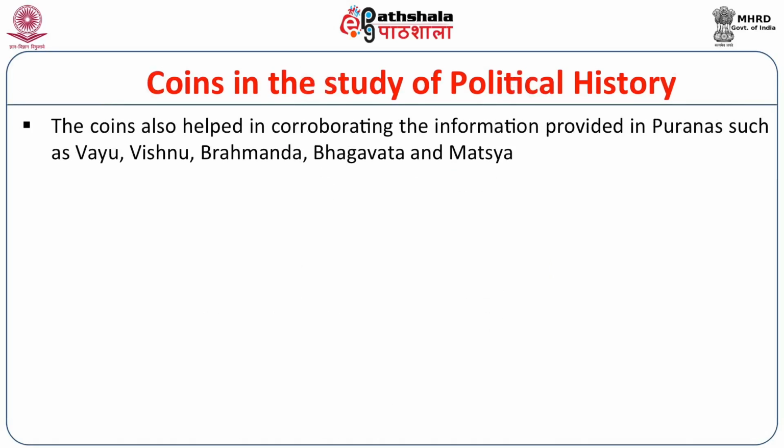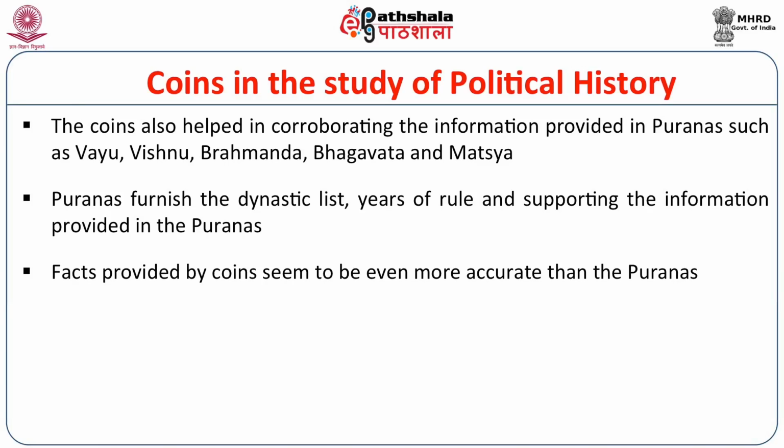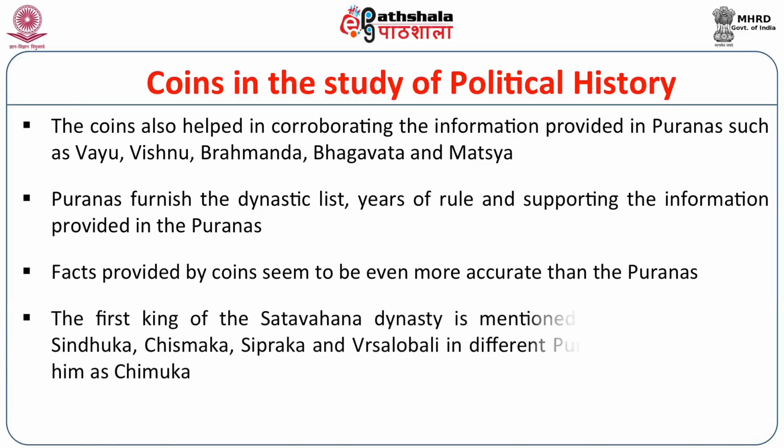Both have the symbol of an elephant facing left, and the legends Chimukha Satavahana or Siri Chimukha are written on the coins. The coins also helped in corroborating the information provided in Puranas such as Vayu, Vishnu, Brahmanda, Bhagavata and Matsya. These Puranas furnish the dynastic list and years of rule, and the facts provided by coins seem to be even more accurate than the Puranas. The first king of the Satavahana dynasty is mentioned variously as Sisuka, Sindhuka, Chismaka, Sipraka and Rasalobali in different Puranas, but coins name him as Chimukha.